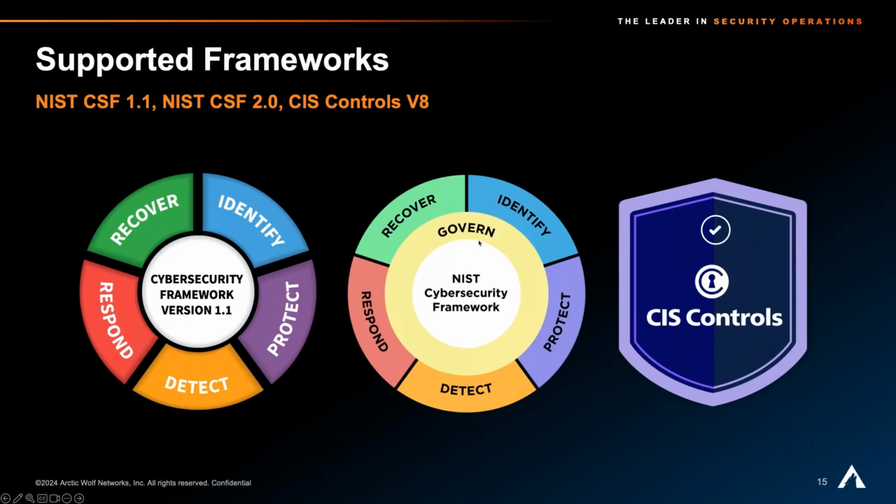The only thing that's really changed, or the most significant change, is the addition of this governance function right in the center. So that's the broad arching one. There are some changes to the categories and subcategories underneath to just reflect the changing of times. This is the current standard. So why is this important? Why is this even interesting? You'll see in a second.